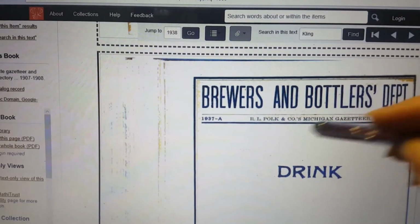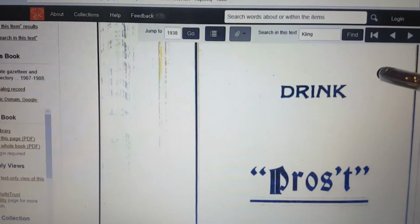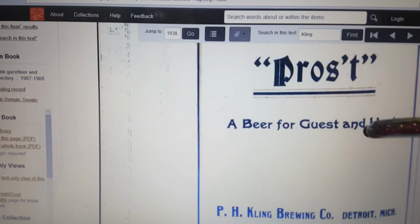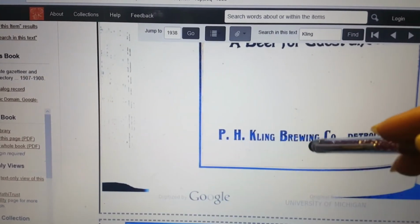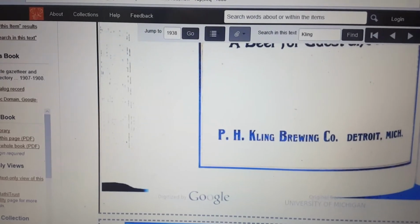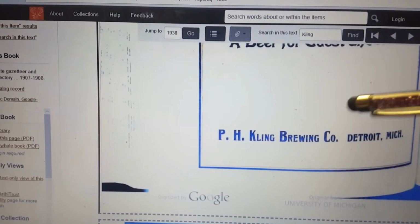Brewers and Bottlers Department. That's the publisher of the book. And the ad says, Drink Prost, a beer for guest and host. There it is, P.H. Kling Brewing Company, Detroit, Michigan. So that would be cool to print that out and maybe frame it to go next to your whole bottle. This is just part of the research. There's a lot more that can be done on the internet about this.